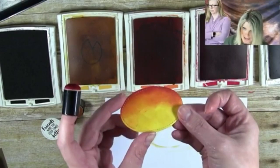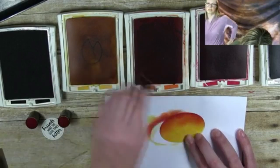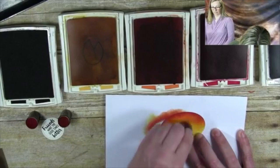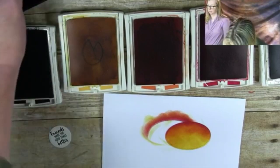And that is what gives you your sunset, right? I want to be on that beach. I know, especially right now, in February. I'm even going to take a little bit of Daffodil Delight and blend that just a hair. Blend that down there. So that's our beach, right? Nice. Love it.